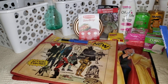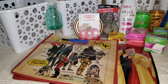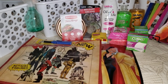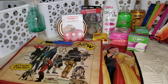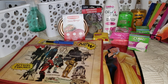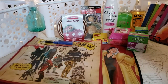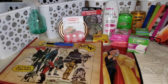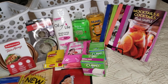Put this over here, move out of the way. See that? That's about it. I think I got everything. This is my haul, which is a lot. I didn't realize it was that much. Ooh, wow, it got dark. How's that? That's everything that I got. Books, the bins, soaps.